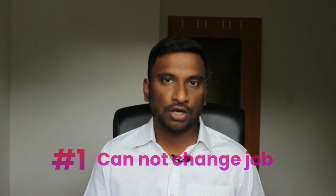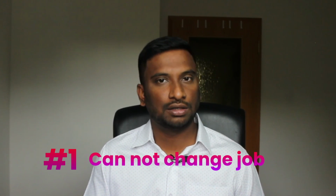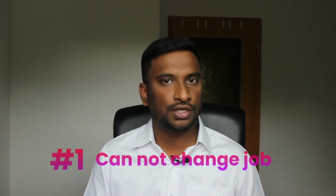What are the cons for this visa? Generally, this visa is tied to your employer. It's not just for your employment, it is tied to your employer. You may not be able to change your job until you get your PR. For the initial 4 years, you should be able to stay in your current job. But in case you plan to change your job, the next visa is there for your rescue. So now let's get into the second type of visa in our list.